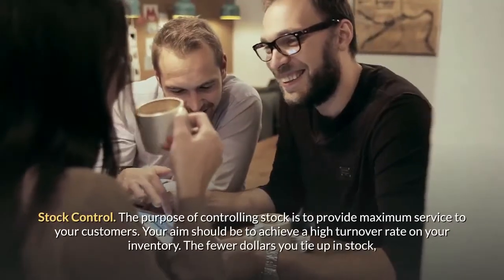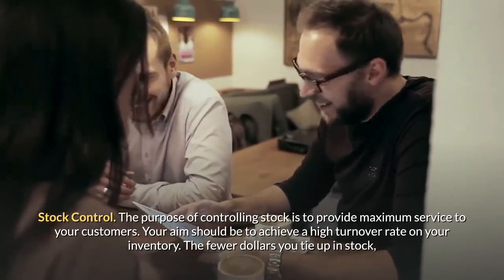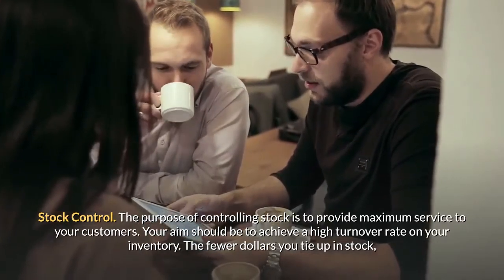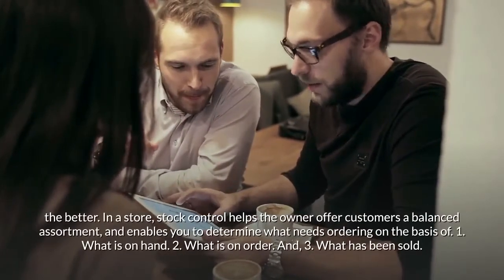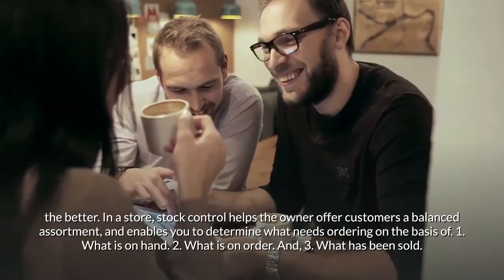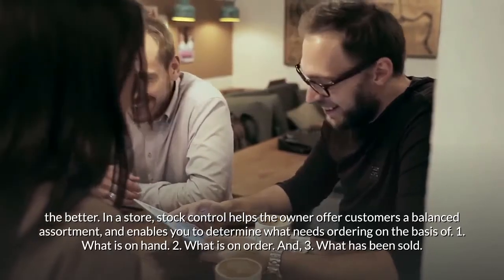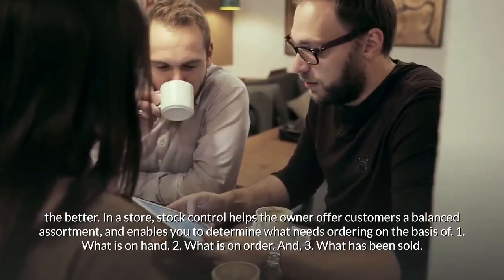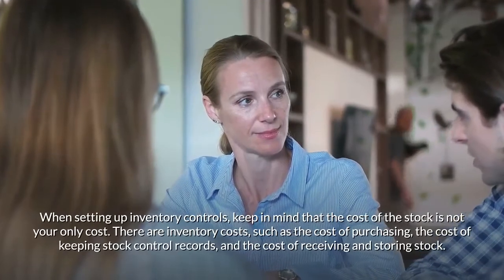Stock control. The purpose of controlling stock is to provide maximum service to your customers. Your aim should be to achieve a high turnover rate on your inventory. The fewer dollars you tie up in stock, the better. In a store, stock control helps the owner offer customers a balanced assortment, and enables you to determine what needs ordering on the basis of: 1. What is on hand, 2. What is on order, and 3. What has been sold.